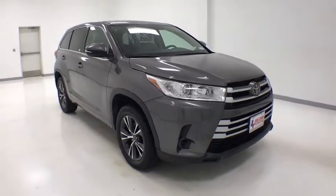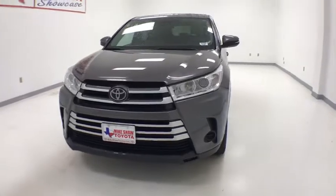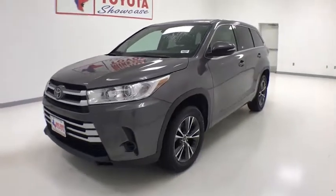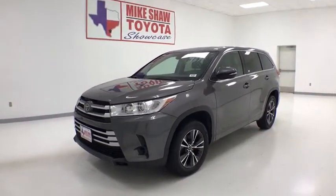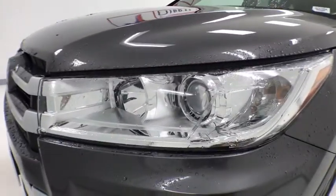Take a ride in the 2017 Toyota Highlander. The Highlander is the SUV that's thought of everything. The Highlander offers seating for up to seven and features Toyota's innovative center stow design. The second row bench seat folds away, leaving a pair of captain's chairs.